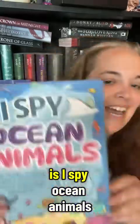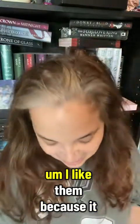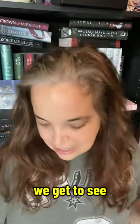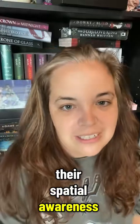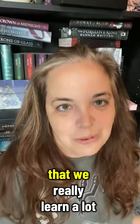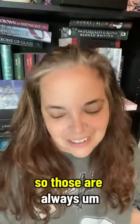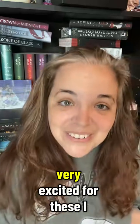And the last one is I Spy Ocean Animals. I Spy books are always a hit. I like them because we get to see their concentration, their focus, the spatial awareness, different things like that. We really learn a lot from the student when they do I Spy. Plus, it works a different part of their brain. So those are always winners in my eyes. So I'm very, very excited for these.